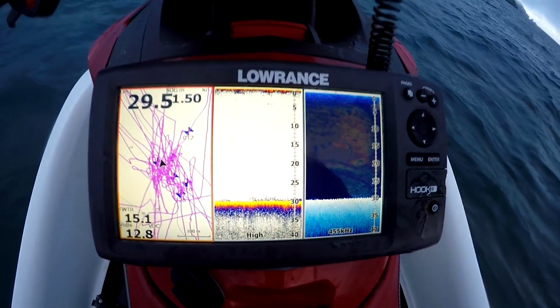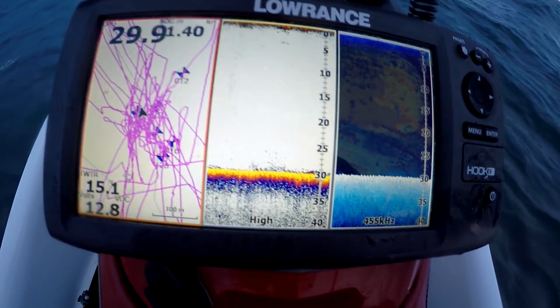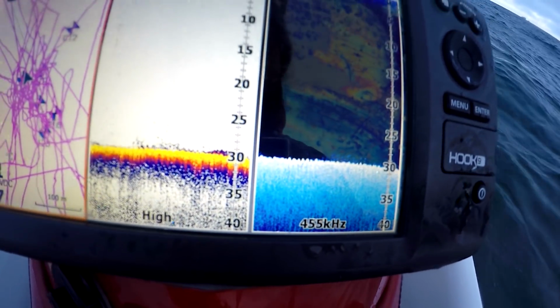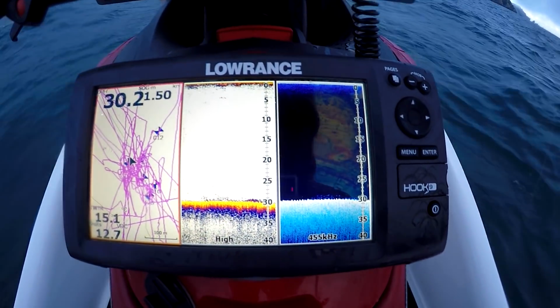I get a lot of people asking me what snapper sign looks like on the fish finder. There's blue marks down the bottom, and you can look on the down scan and see where they turn purple there. That's when they tend to be snapper.